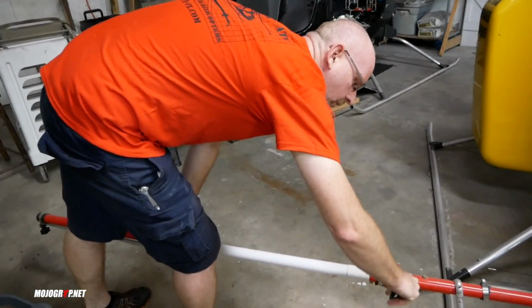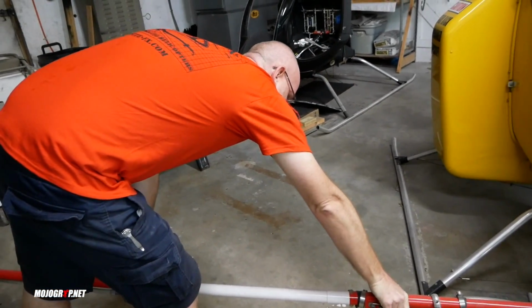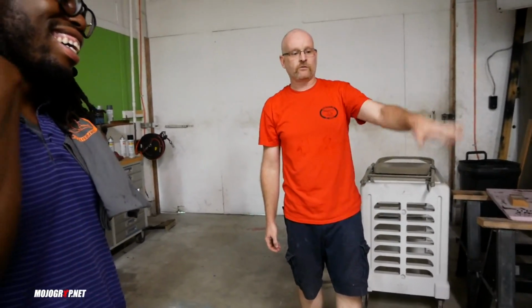Would something like this run at a lower price than one that a person would climb in and fly? No, it would be a much higher price. This is a much higher price. This is approaching $250,000 a copy. Wow. Right.